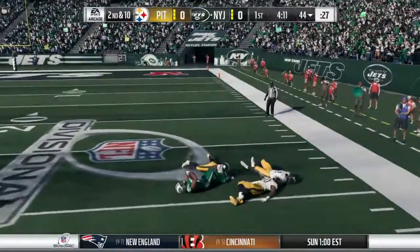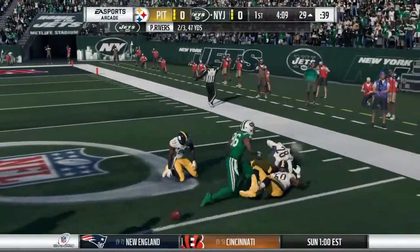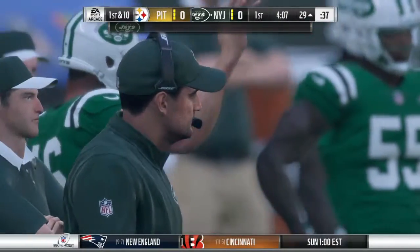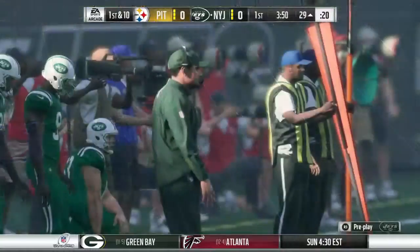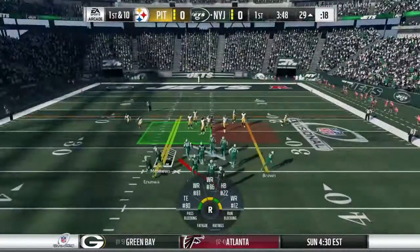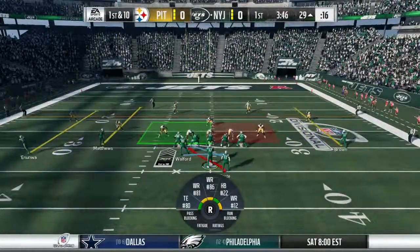And that's caught inside the 30. And he'll be taken down, but not before getting this inside the 30. A really good pickup of 28 yards. A nice little completion there by Phillip Rivers.